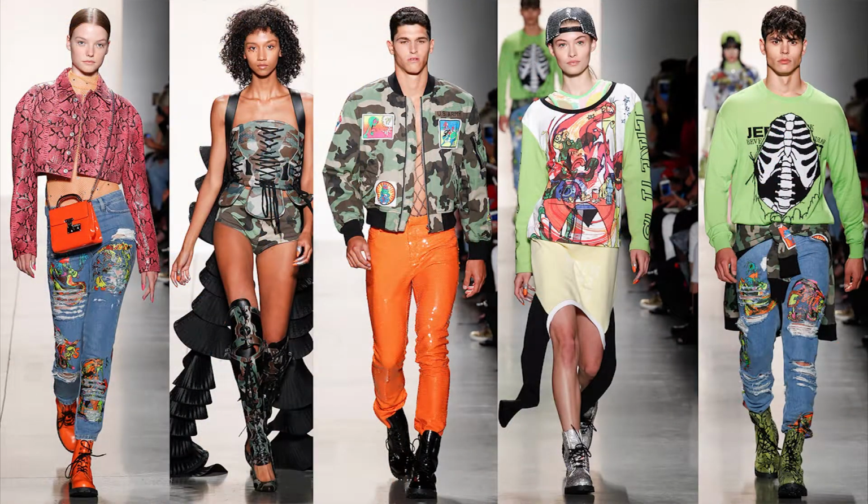And then moving on to the fourth picture. Now the first picture instantly screams Jeremy Scott. We got the embroidered, I'm not sure if that's embroidered or printed, denim jean with the small purse and the snakeskin jacket. It's a long sleeve crop jacket. It certainly screams Jeremy Scott, so I'll leave it as that.